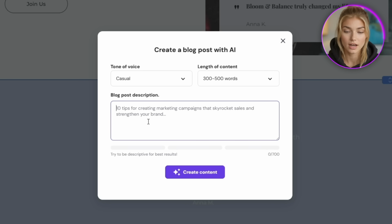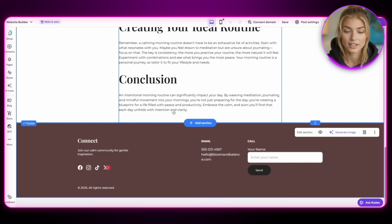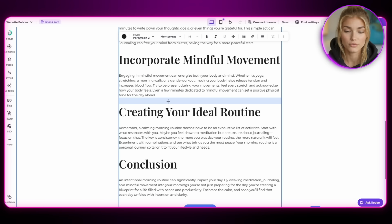For the description, I'll write a blog post about creating a calming morning routine that sets the tone for a peaceful, productive day. Include tips on meditation, journaling, and mindful movement. Click Create Content and Hostinger generates a complete blog post with a header image, formatted text, and even subheadings. You'll want to review and edit this content to make sure it matches your voice and brand.